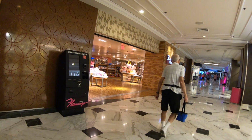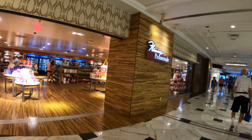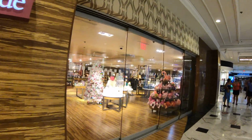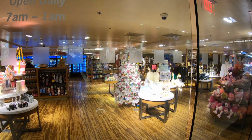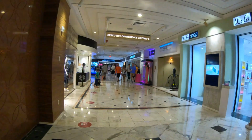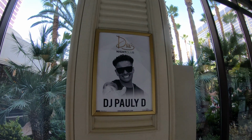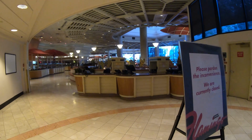Now we're walking past the shopping area of the Flamingo. I believe the room I had was $29, give or take a few bucks, a night here at the Flamingo, which is unheard of for a hotel on the Strip. And let me tell you, the Flamingo is one of the cheaper hotels, but it's a very nice hotel. So definitely worth $29. However, once you add that resort fee in, well, it brings it well over $70. So there you have it.